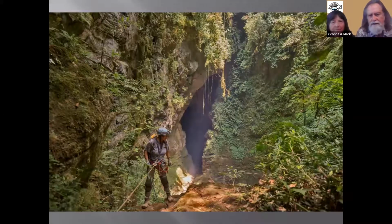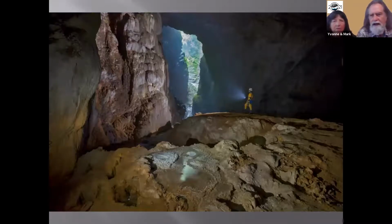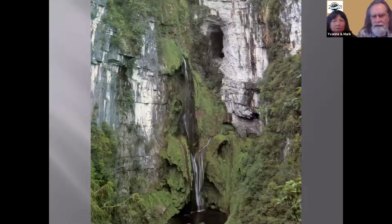This is a cave in southern Mexico, which is about a 250-foot deep sinkhole covered with jungle that goes down into an enormous cave entrance. It's very spectacular. This is what it looks like from the inside looking back out. This is a cave entrance in Mexico that we explored, and you may not be able to tell, but there's a person in this picture. That's right there, that's me, 6 feet tall.